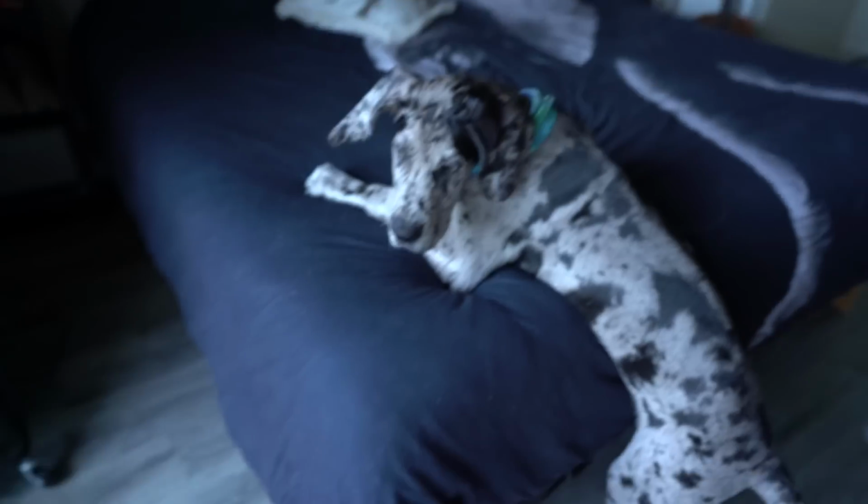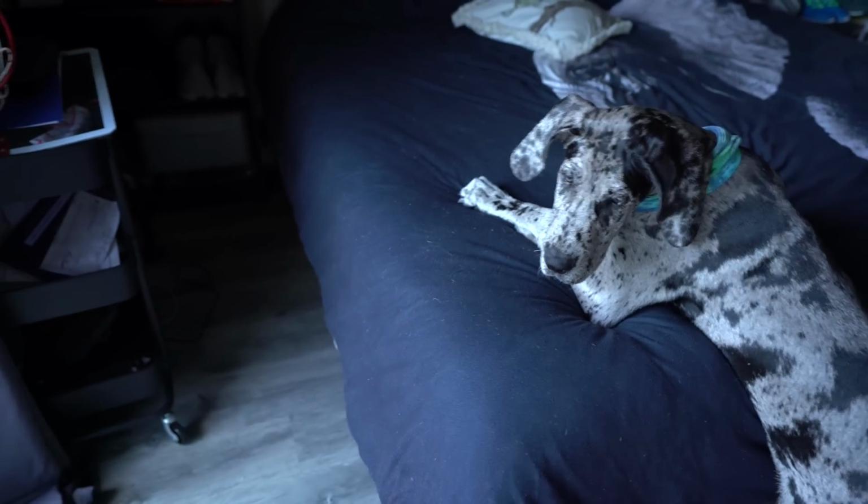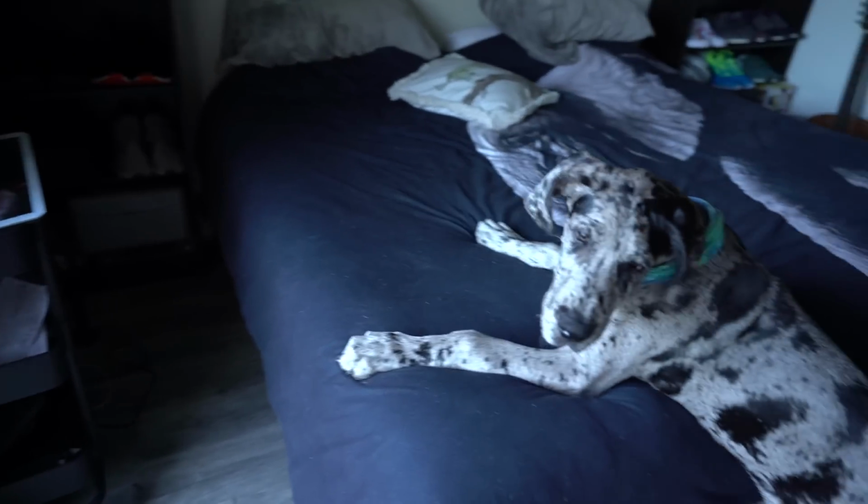So, fun stuff. Atlas is trying to get up on the bed. What are you doing, buds? Hey, what are you doing, dude? Don't look at me like that.